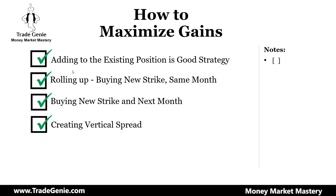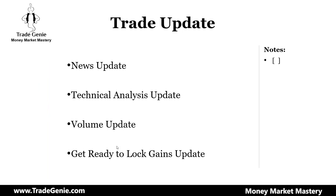So add by buying shares, maybe buy the same strike same month, maybe you buy the new strike the next month, maybe you create a vertical spread, or just wait for the trade to keep going. You have enough time and you're fine, and you will sell after two more days of run up, something like that. So there are various ways to maximize gains.